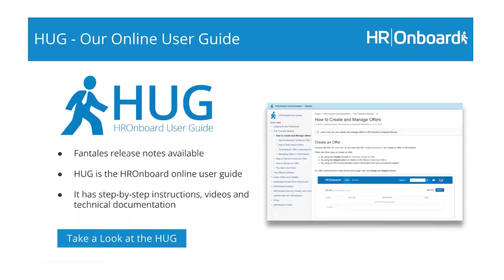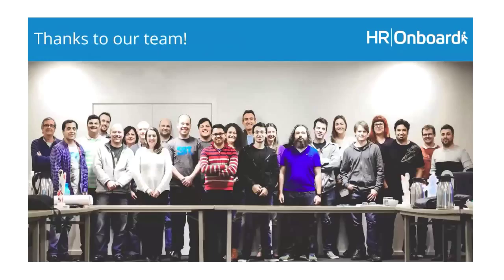Now, an implementation like this can't be done without all of our teams. So there's a little bit of a picture of our team. A lot of work from the development team, but a lot of work from all of the other people here. We lovingly prepare HROnboard from offices here in Melbourne, and we hope that our customers get a lot of value out of it. And as I was saying, we're going to be releasing a whole lot of documentation on how to use tasks on the HUG.